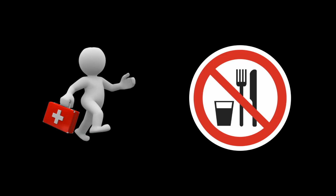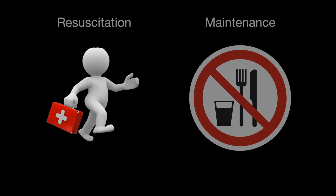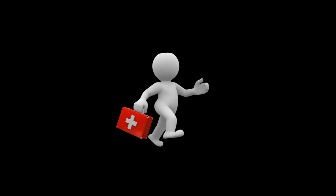So let's have a look at some physiology. Why do patients actually need fluid? Well, there are two reasons. One is for resuscitation, and the other is for hydration in patients who are nil by mouth, what we call maintenance fluid. So let's start by looking at resuscitation fluid.